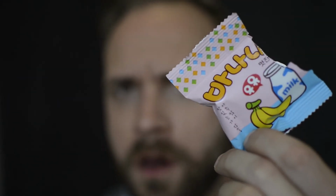Okay, so I think the one I'm most intrigued with is this guy right here. Banana and milk. So that's that. So let's try it. Squishy, squishy, squishy. First impressions, right? So my first impressions of these are they smell more like banana when you open them than they do taste like banana.